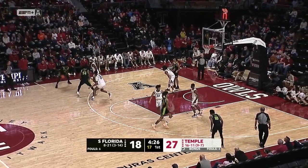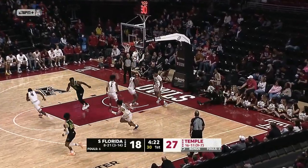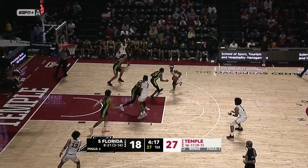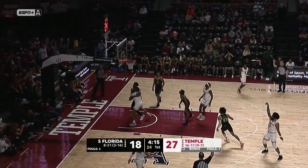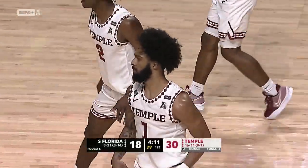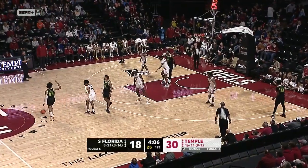The Chiwa right back to Chaplin. White guards. Chaplin into the lane. Tries the bank shot. Won't go. And Jaleel White with the rebound for Temple in transition. Here's White. Back to a wide open Damien Dunn. 3 ball is good. And the lead is a dozen. And Damien Dunn now with 12 points to lead all scorers.